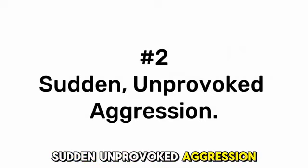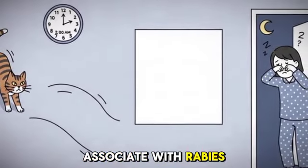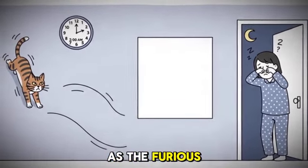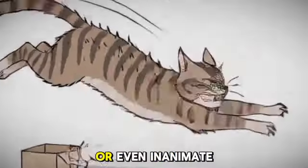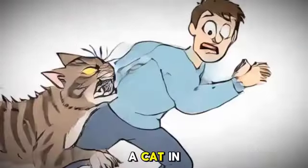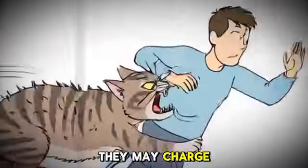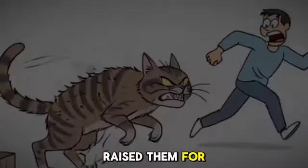Warning sign number 2: sudden, unprovoked aggression. This is the stage most people associate with rabies, and for good reason. As the disease progresses into what's known as the furious phase, the infected cat can become intensely aggressive, attacking people, other animals, or even inanimate objects completely without provocation. A cat in this stage may bite or scratch with startling ferocity. They may charge at movement, lunge at shadows, or turn on owners who have raised them for years.